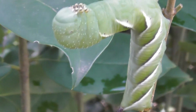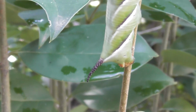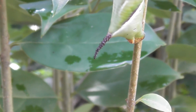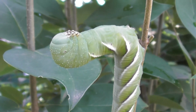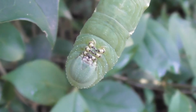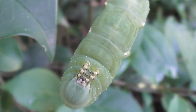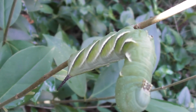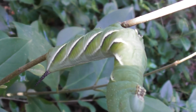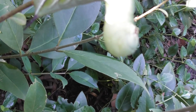I have seen these sort of caterpillars on the ground. They will wriggle their way from one location to another. So if you're an entomologist, you might like a close-up view of a caterpillar. Now, there's a little caterpillar emoji on YouTube. I can use that for this video.